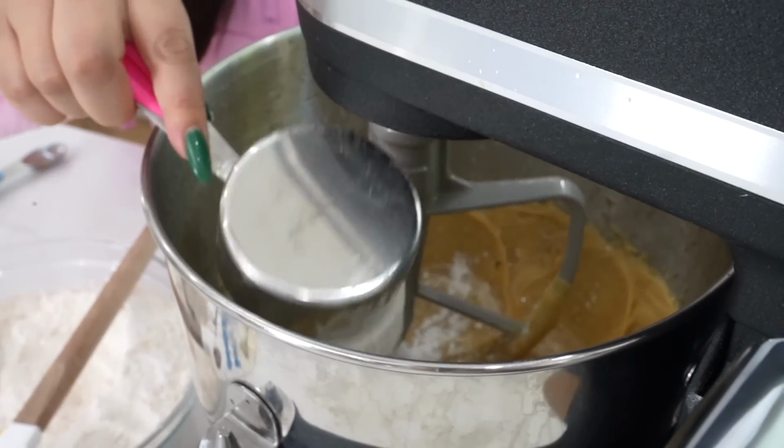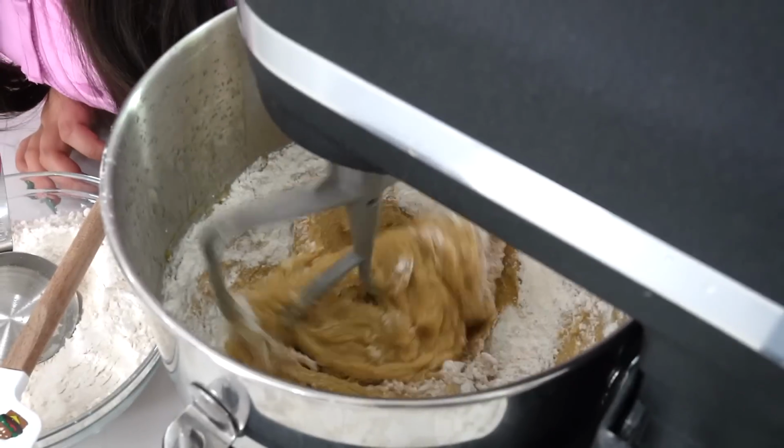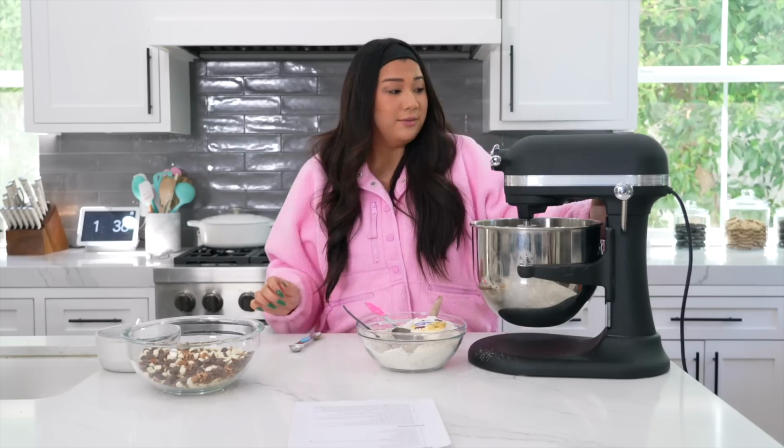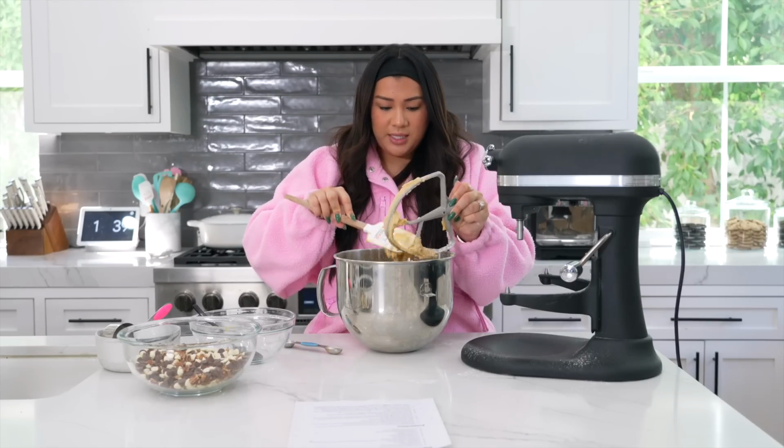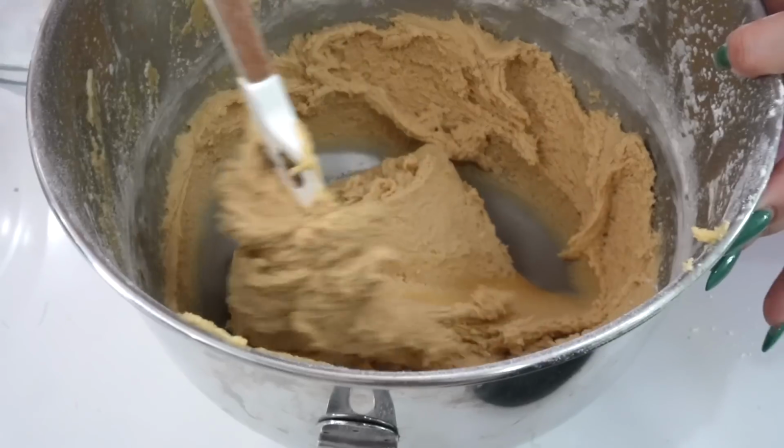We'll start with our first 1/2 cup and then mix it. Next 1/2 cup, mix again. All right, our dough is starting to come together. And then the last step is just to mix in all of our mix-ins. Here's our dough. That looks good. I feel like it's just as much mix-ins as it is cookie dough. I prefer more cookie dough, but also it might be delicious.